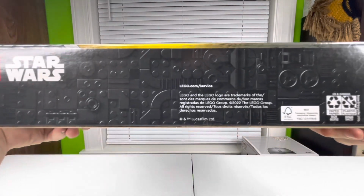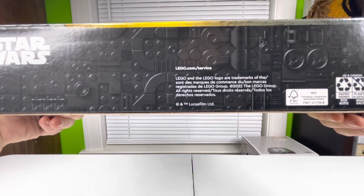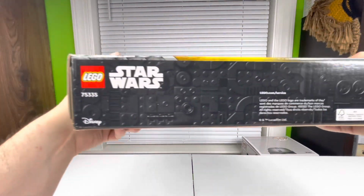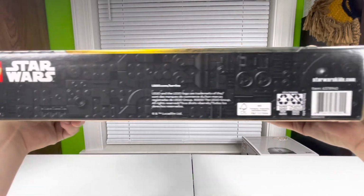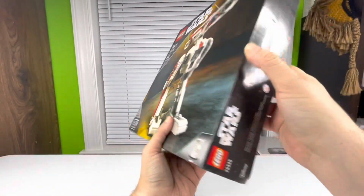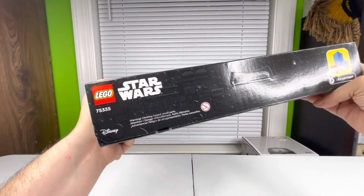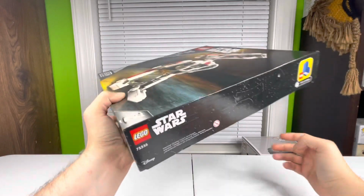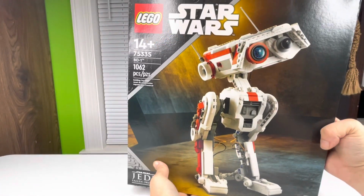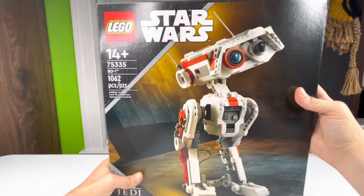The bottom of the box is going to tell you that it is a 2022 Lego set. You got the Disney logo, the Star Wars logo, and then the barcode, of course. The other side of the box is just pretty much black with your Lego life and the Star Wars logo and set number, Disney. And don't choke on this. It is for 14 plus, so maybe 14-year-olds will stick pieces in their mouth. I don't know, but I don't advise it.